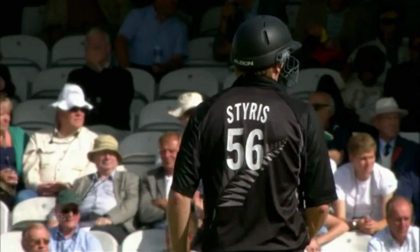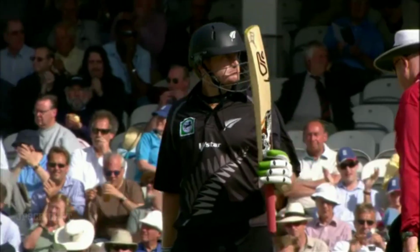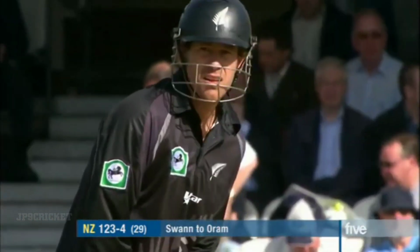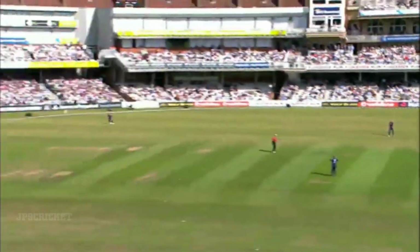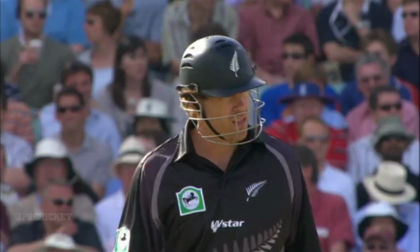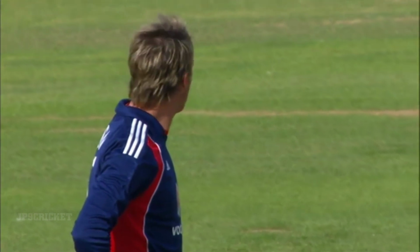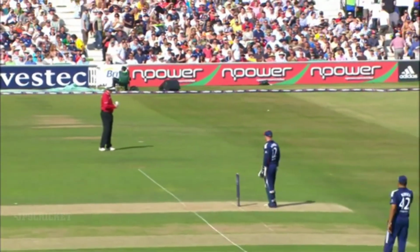Threading it through the gap is Scotty Styris. It's the most beautiful way to go to 50. And given he's ridden a few chances, you'd commend him for his staying power. Well, he swatted that for 4. Picked the gap really. He got it very square. Just needs sensible batting from here for New Zealand, just to make sure that the required rate doesn't get above 6 and over. It's under 6 at the moment, and it's not difficult to score quickly at the Oval.